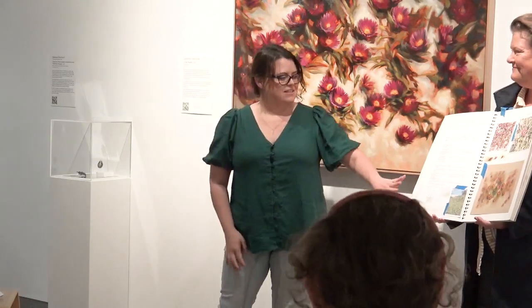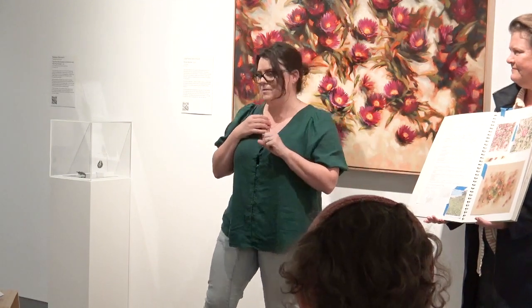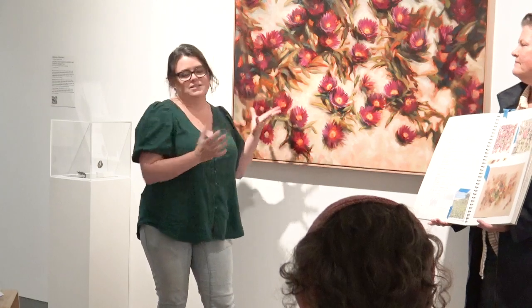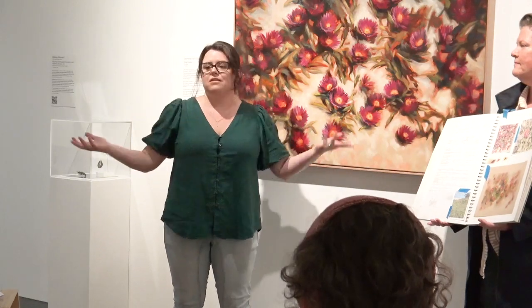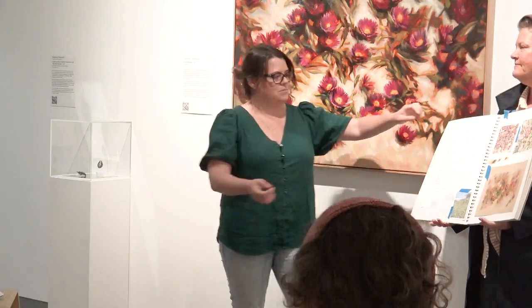I find this has been a huge unlock for me, really just sitting down and committing to this process as the very first step, because I'm less likely to get halfway through a painting and think, oh, it's not working. That can make me feel frustrated, or I lose confidence, or I just waste a lot of materials. So that's the first step.